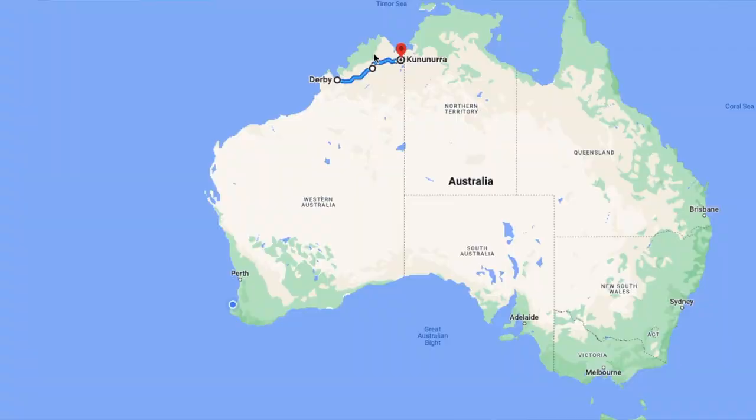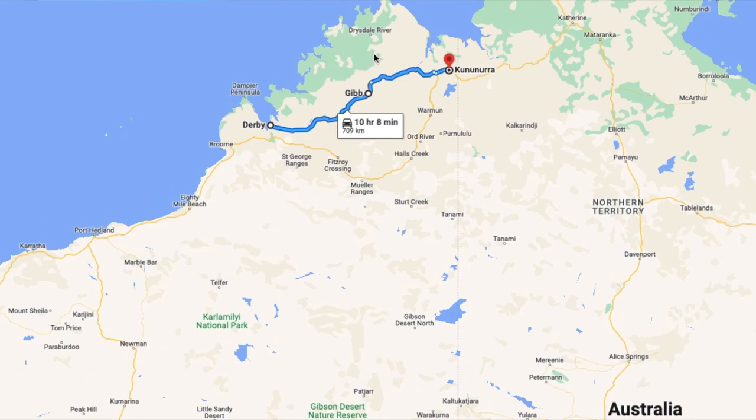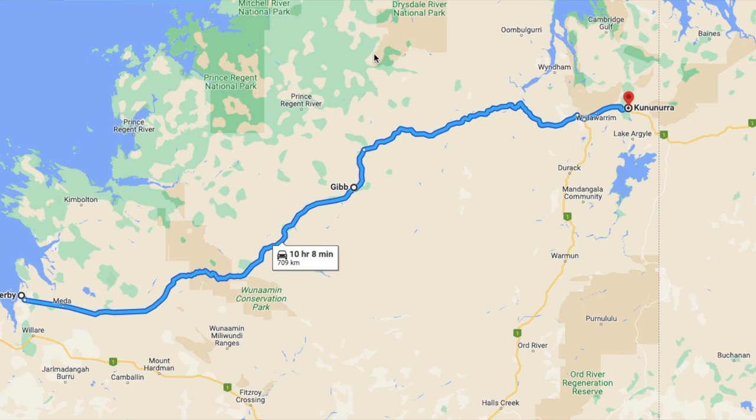Because we're doing our lap clockwise around Australia, we're starting at the west end near Derby in Western Australia, and we're going to end up popping out at the other end near Kununurra in the east, just this side of the Northern Territory border. We've got 15 days to explore the whole 650-odd k's of this beautiful terrain, and we'll make sure to bring you all the action and tell you exactly how we're doing it along the way.